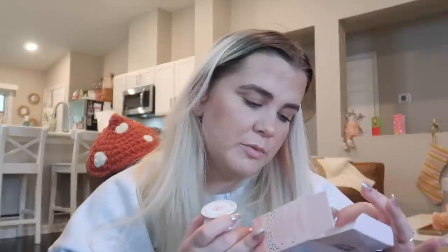You can use it as body moisturizer, hair mask, shave oil, or a bath boost. Ugh! And it's supposed to come with a full size of the lip gloss, which I love, their lip gloss formula, so that's upsetting. Oh, wow. What a bummer. Well, anyway, moving on.